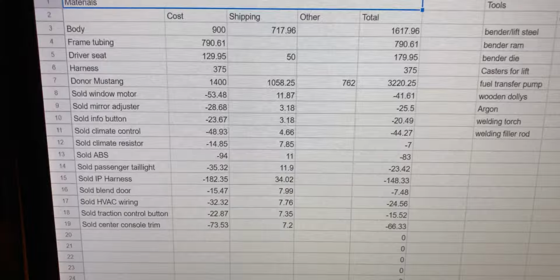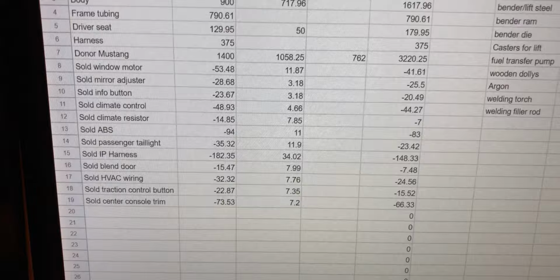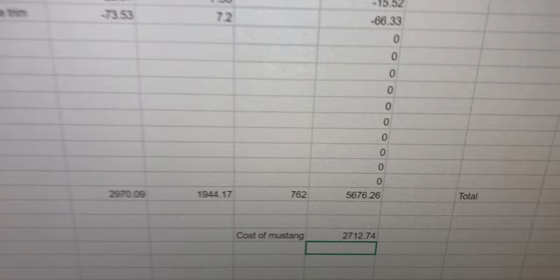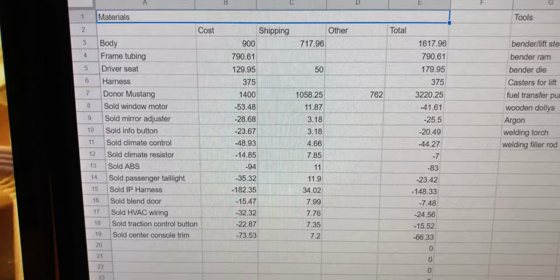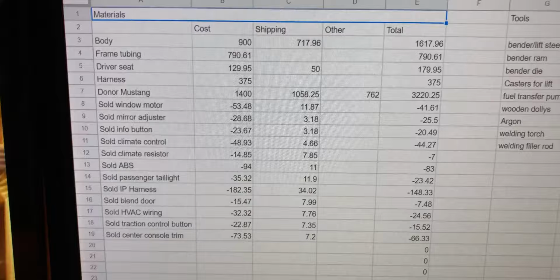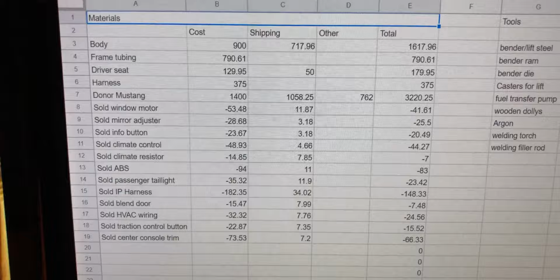So a lot of money is spent on shipping. But the good thing about the Mustang is I did make a decent amount back selling some of the parts. You can see all of them listed out here. What we're at right now is $5,676 for the total investment so far into the car. There's obviously a lot more work to do on it, but I think we're pretty good as far as the parts. I think I have a lot to work with right now, and it won't be till the final stages that I think I'll have to start investing a lot more money.